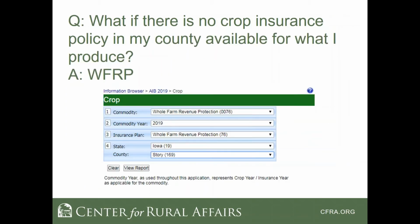But what if there's no crop insurance policy in my county available for what I produce? This goes back to what I mentioned earlier, whole farm revenue protection, and why we're going to be talking about it next week. Whole farm revenue protection is available in every county, in every state.